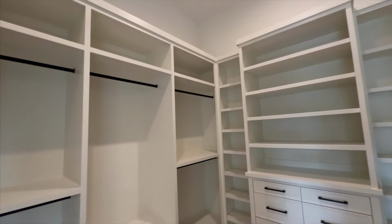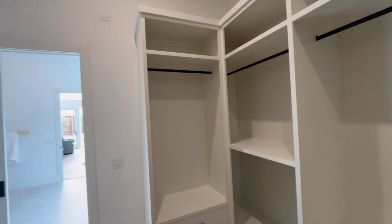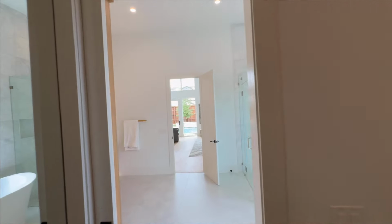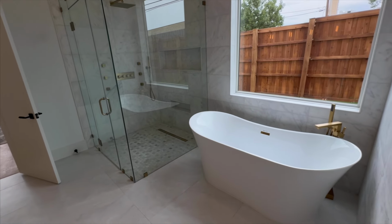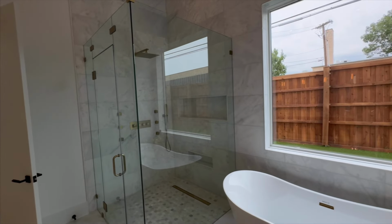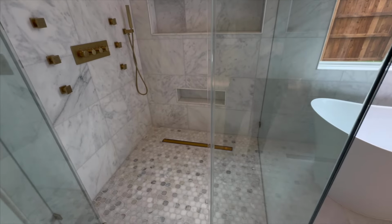This is zoned Dallas ISD: Adams John Q Elementary, Patton Intermediate, Benjamin Franklin Middle, and Hillcrest High School. And this is in Preston Hollow, guys, so it's an awesome location.